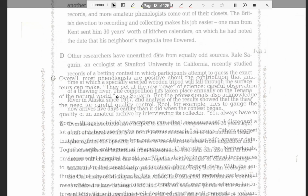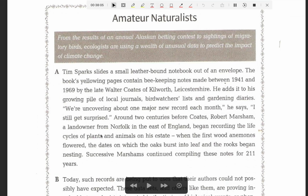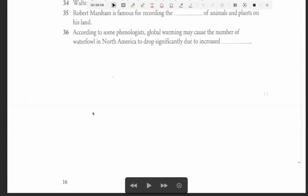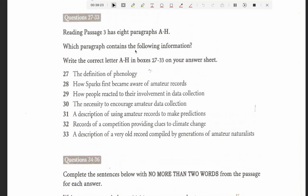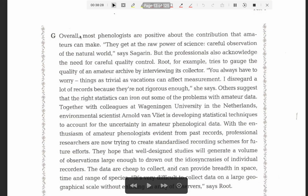Then you simply go to the paragraphs. This is another similarity. You go to paragraph A, read the whole thing, come back down, and match it with the questions. Maybe it's 28 is A, so you match it, and then you go up, read paragraph B, come back down, and match it. Now, the thing that is not similar to the list of headings is that the answers in the paragraphs are never going to be in the first or the last lines. They can be, but it's not a formula, okay?